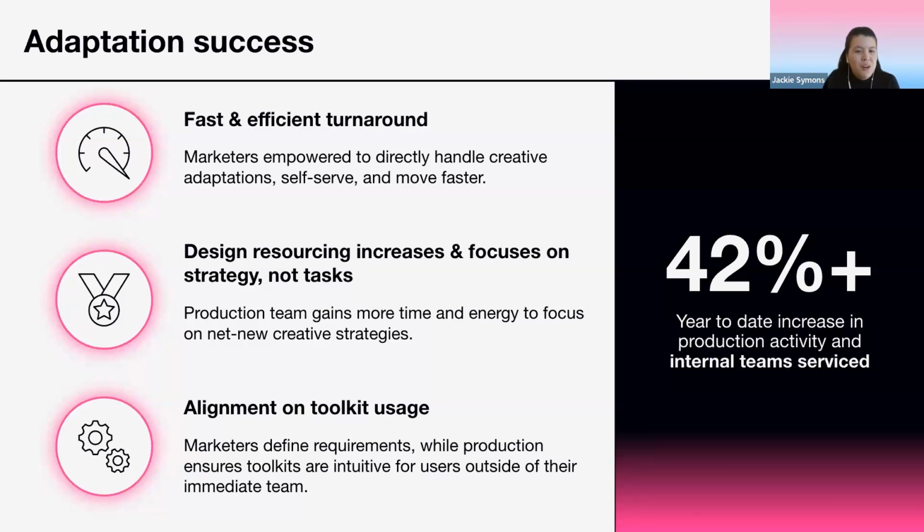As Melody mentioned, we've also seen a lot of great results for this workflow with our customers where it makes the most sense, including a national sports betting platform that actually saw over a 42% increase in their production activity. Also, an increase in their production team's ability to service design requests from other internal stakeholders.